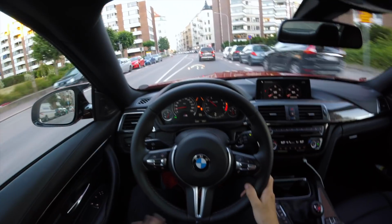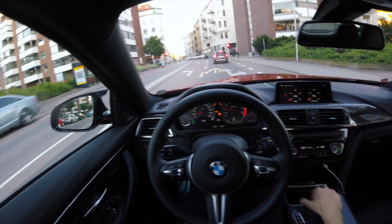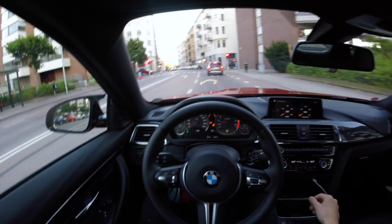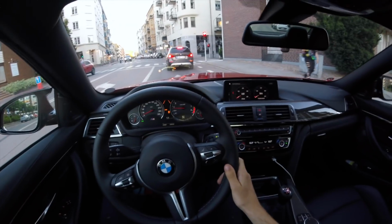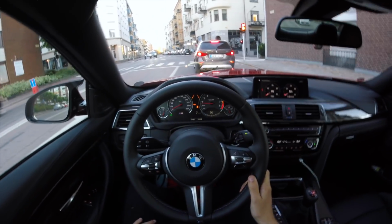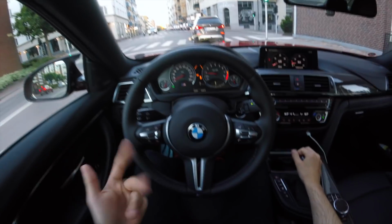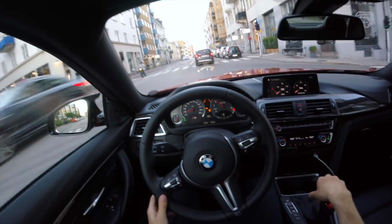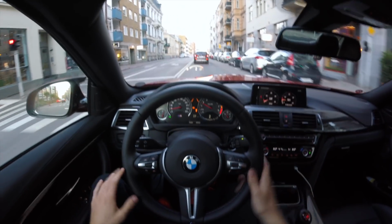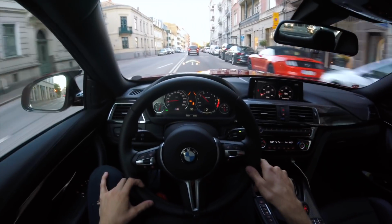And I've driven the C63, and this car is very different. It's more mature, it's more elegant, and it feels just more sophisticated. The C63 is just a wild animal, while this is more controlled, and you can have more fun driving this car. But I do miss the V8, and that's the only thing the C63 has over the M4 Competition.